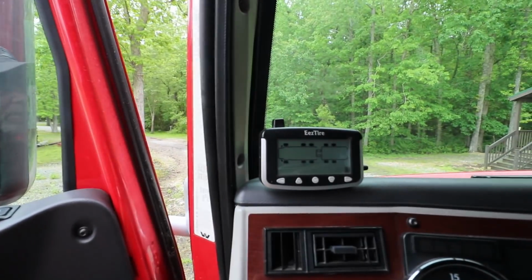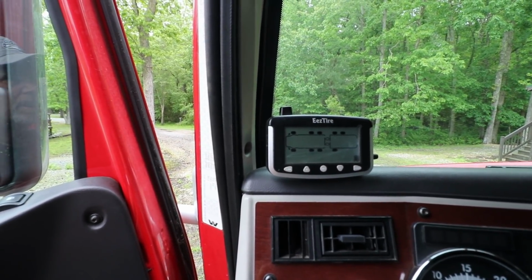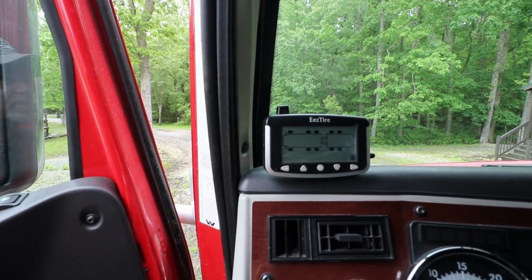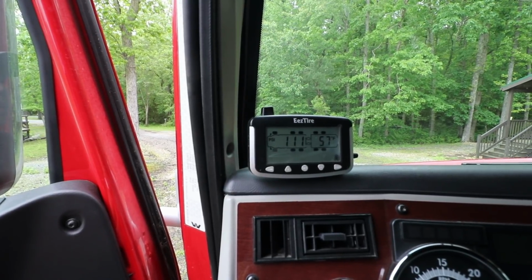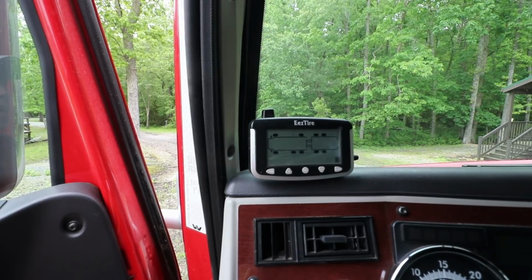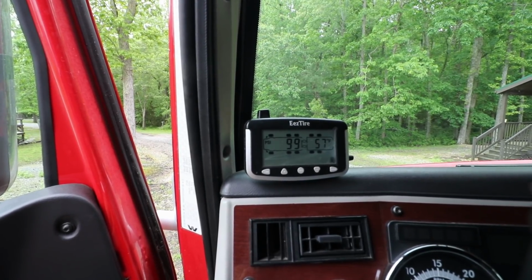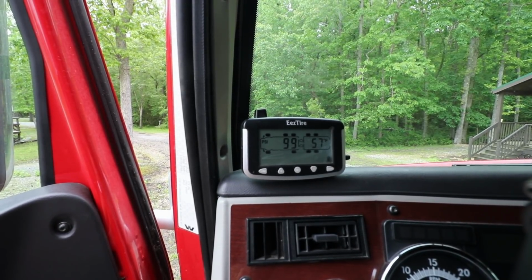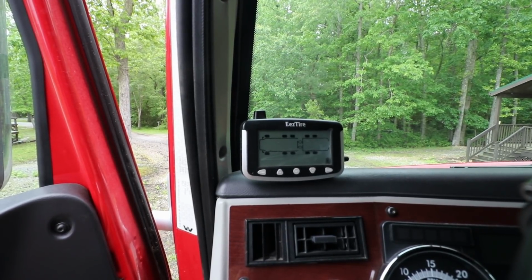It goes through its cycle, and I have to let it warm up and recognize the pressures. I let it go through its cycle, and I make sure that all of my tires are within a pound or two of what I need. I've already checked it this morning, and all of my pressures are within a pound or two of what I want to run.